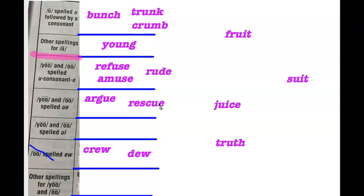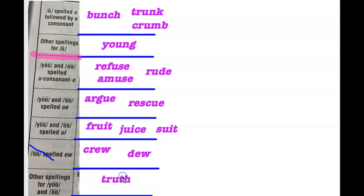Good job. Now down here, we're going to do the long U sound where U-I is together. I have fruit, which has U-I. Juice, that has U-I. And suit, that has the U-I. All right, the only word I have left is truth, okay? And that's going to go into our final category.